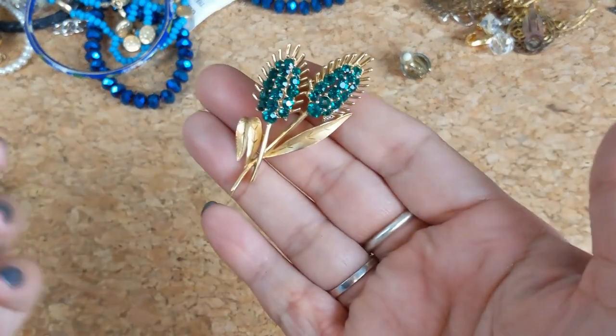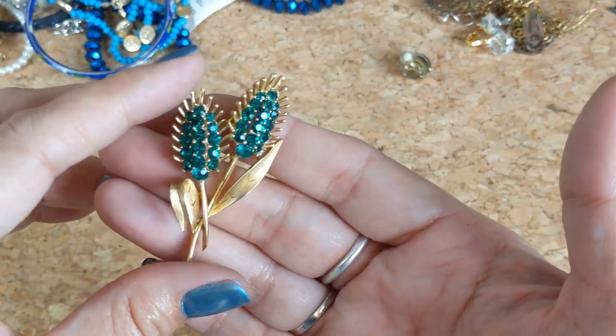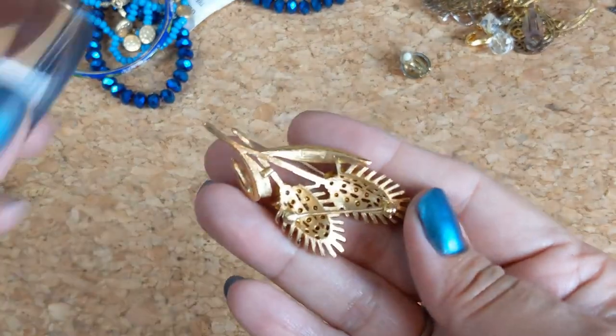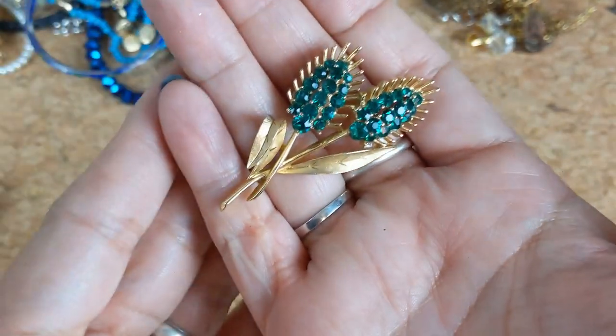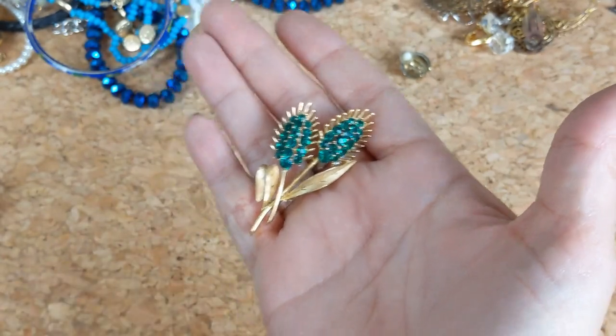This one. Oh, that's beautiful. Oh, wow. Holy smokes, that's gorgeous. Ooh, I like that. There is a maker's mark on there. Let's see what that is. That is, oops, it's upside down. That is Crown Trafari. Wow, that is stunning. I love that. Absolutely beautiful. Beautiful green.